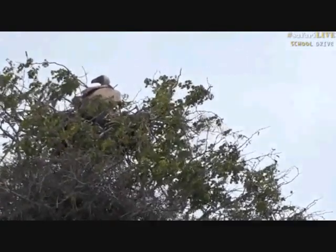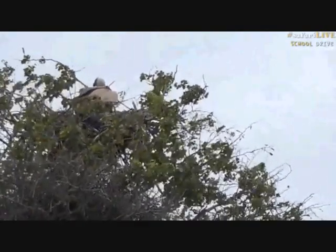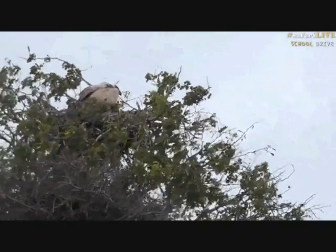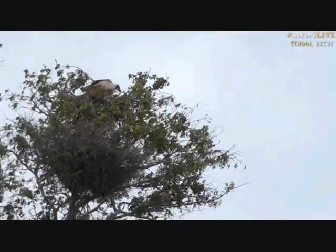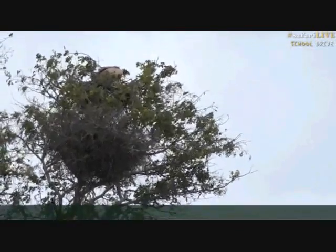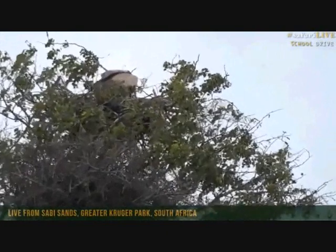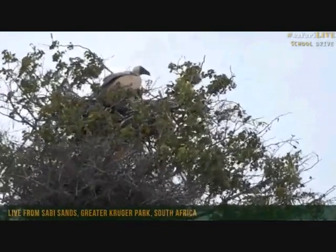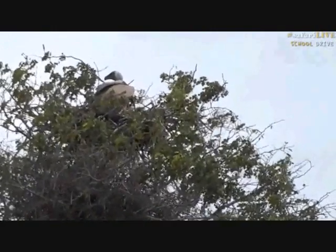This is a white-backed vulture, and these are the most common vultures that we get here in this particular part of South Africa. And you can see that it's actually sitting atop a nest. So these vultures do nest in this area. This particular pair of vultures has been nesting in this very same tree for the last 7 years that I know of, at least. They might have even been nesting before there, but for the last 7 years this is where they've had their nest.